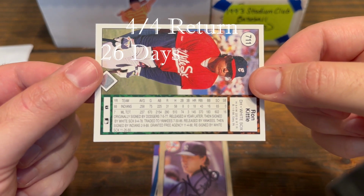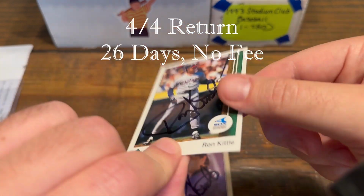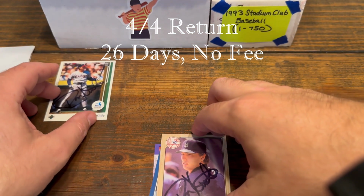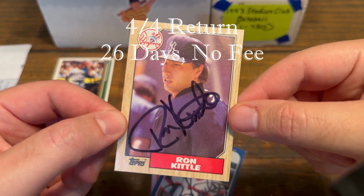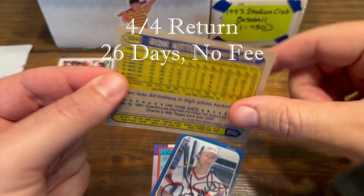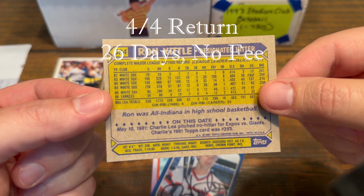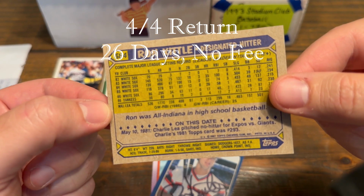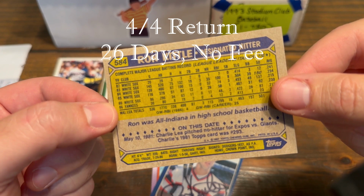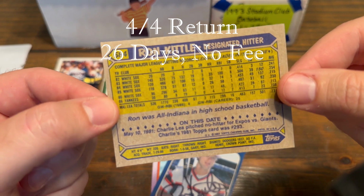You could see this was coming off a year where he played for the Yankees and the White Sox picked him up. 18 home runs, 43 RBIs that year in 1988. Here is a 1987 Topps Ron Kittle with the New York Yankees. Very cool looking card. You can see this was his first year with the Yankees. He had been traded for, actually I can't remember who he was traded for, but a mid-season trade. So he ended up playing 116 games in 86, 21 homers, 60 RBIs.